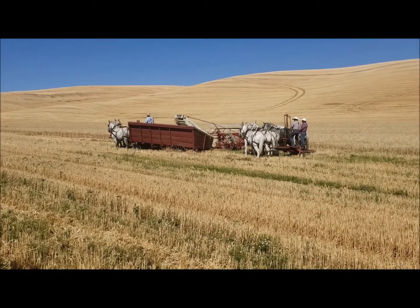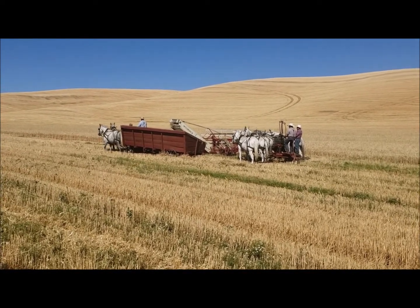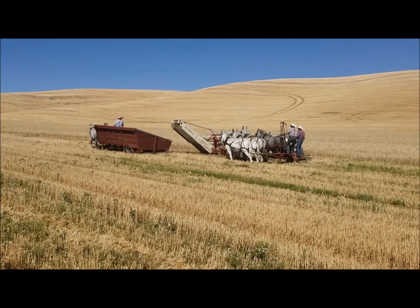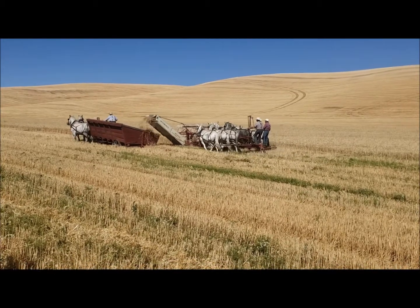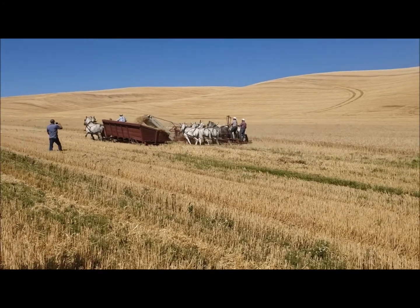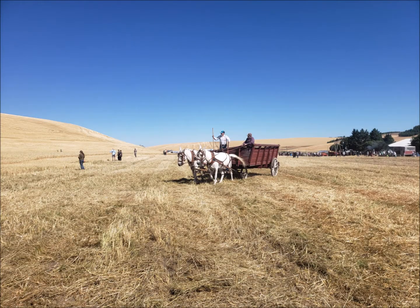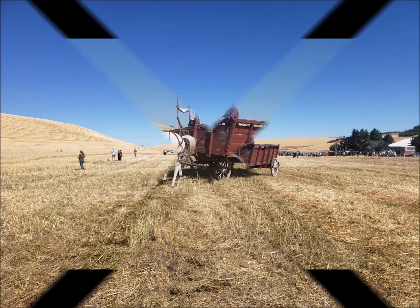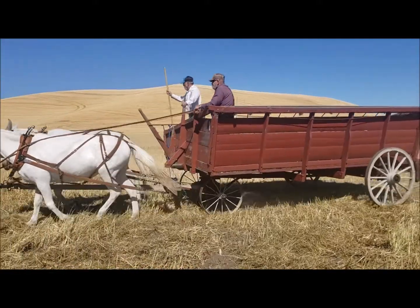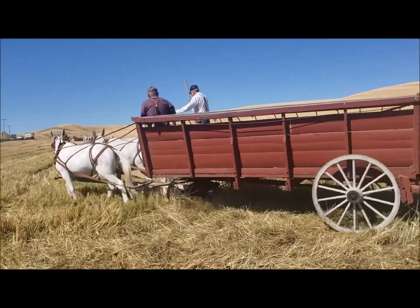Having a real tough time with that team. Oh, now they got the mules a little bit spooked there. There we go. No, don't want to have anything to do with that machine. Well, there come some reinforcements. Another team of mules. They seem to be a lot less flighty than the horses, which may account for why they're mostly mules.